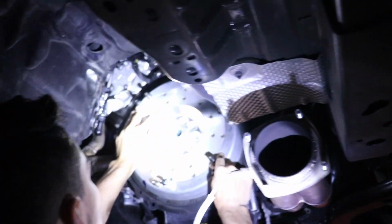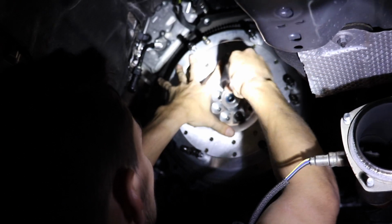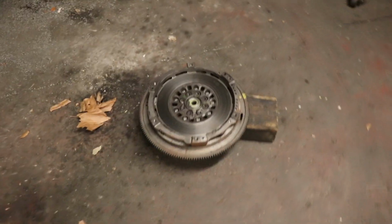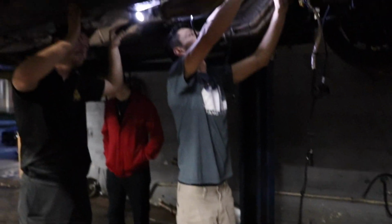All right, so there is the flywheel. Something interesting I noticed is the flywheel is fairly thick, and it also has a pilot bearing in it. I haven't seen that except for on the GT350. And is the stock clutch like that? Stock flywheel? Oh, well, see, the stock flywheel is the same. We do have a mozzarella stick. Very strange.